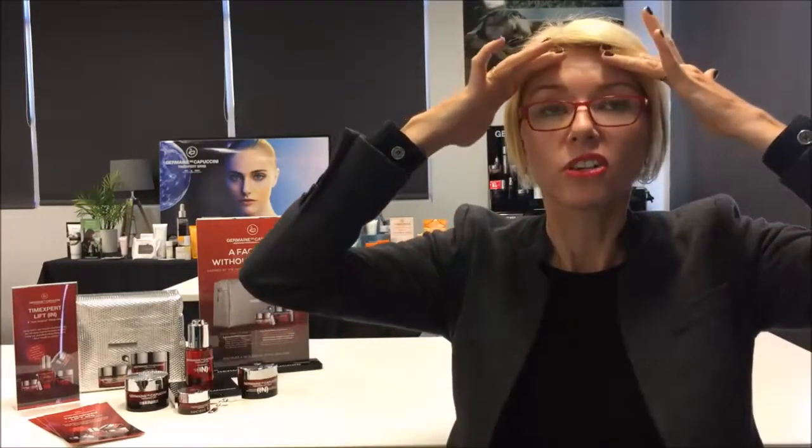Another thing you can do is actually pull the skin up above your eyebrows. Does it actually make the face look more rejuvenated? If you pop your hair in a towel, if you pull your hair back in a ponytail, does your skin look more youthful? So those are the things that we do to identify if we're a lifting client or not.